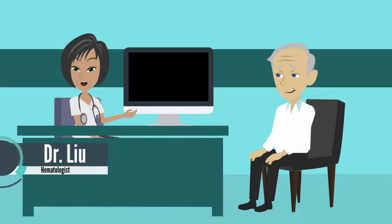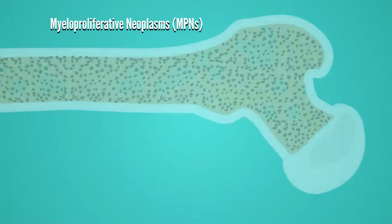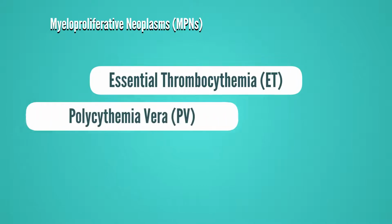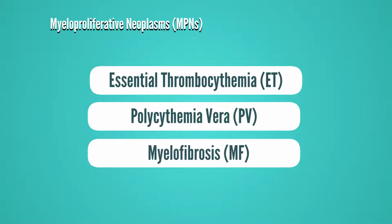Hi, I'm Dr. Liu, and I'm a hematologist specializing in the care of people with myeloproliferative neoplasms, or MPNs. MPNs are a group of blood cancers that are characterized by the bone marrow overproducing a certain type of cell. The three types of MPNs are essential thrombocythemia, or ET, polycythemia vera, or PV, and myelofibrosis, or MF.